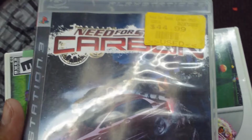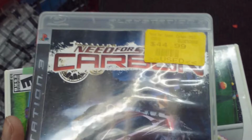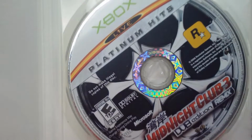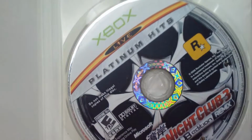But I had to show this. Yeah, I think I showed. No, I can't really show you this as well as I could. But there was a long line, and that's the reason why the time drags so long, because this long line was one of it. So yeah, I had to wait on this long line to get what I wanted to get, and I decided to drop this Need for Speed Carbon, which technically had, yeah, Midnight Club 3 Dub Edition. Sadly, that was not even worth it, so I just tossed it.